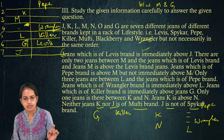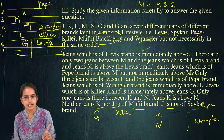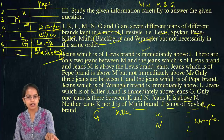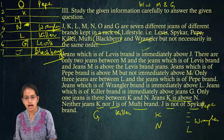Killer is gone. You have Wrangler gone, Killer gone, Levis gone, and Pepe gone. So you are left with 3, of which J is neither Spykar nor Mufti. So what is J? J is clearly Blackberry. So I'll write Blackberry here. That's clear. Now I have K, which is above N. So K would be here and N would be here. So what is left is O. So O comes here.